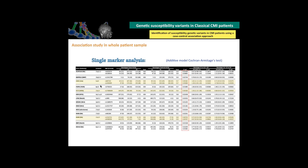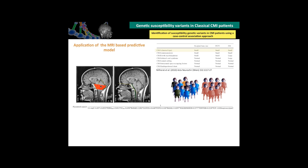When we performed the analysis of all single markers under an additive model in the whole patient sample, we found nominal associations for 18 SNPs located in 14 different genes. Only 5 of these SNPs, located in the genes CDX1, FLT1, and RARB, present a p-value lower than 0.01. However, no marker remains significant after applying multiple comparison corrections by 10% FDR.